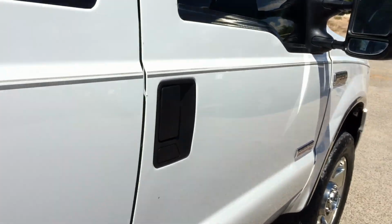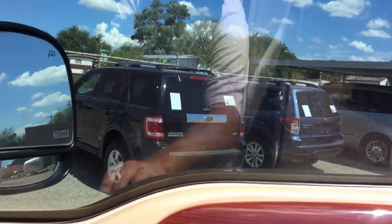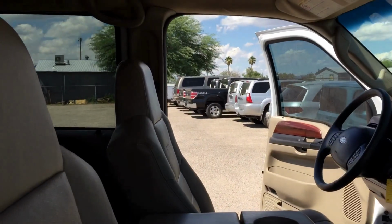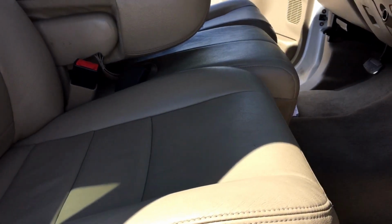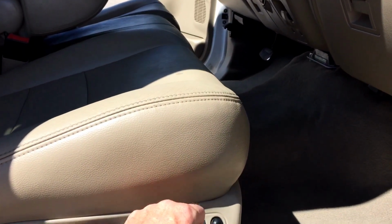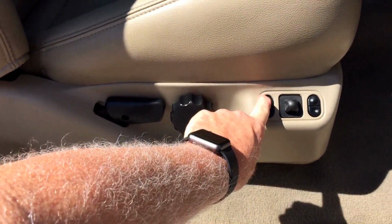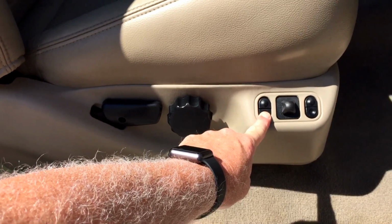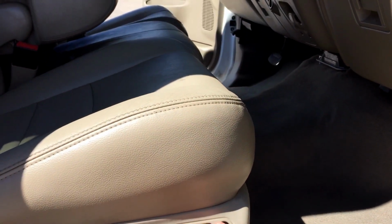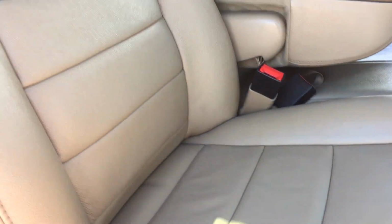Rear seat looks brand new. I don't think he had anyone in it ever. Here's your passenger front window. Door locks. Power seat back. Forward. Up, down, tilt down, tilt up, tilt down, tilt up. There you go. That seat works perfectly. And a little bit of a stain right there, but that's about it. It looks great.